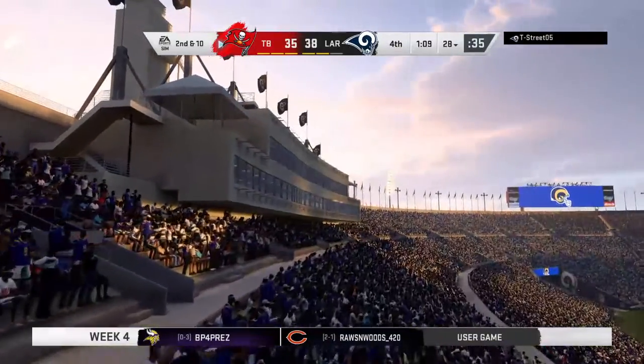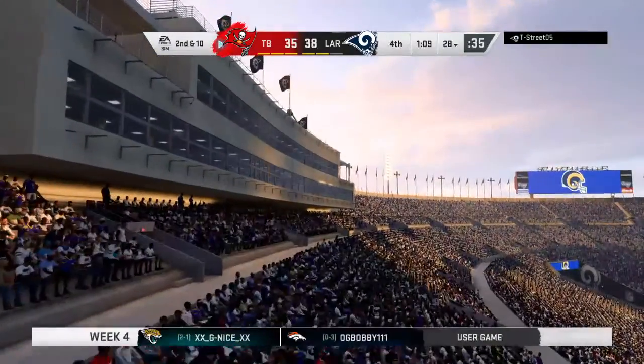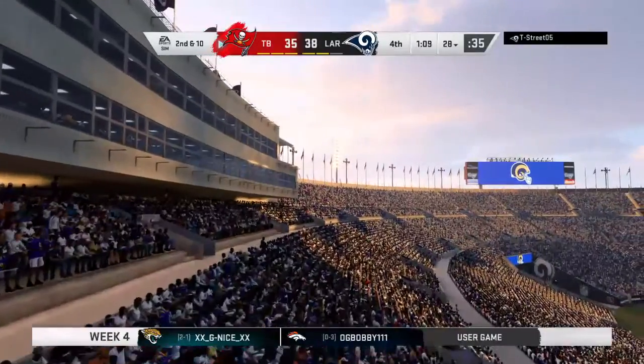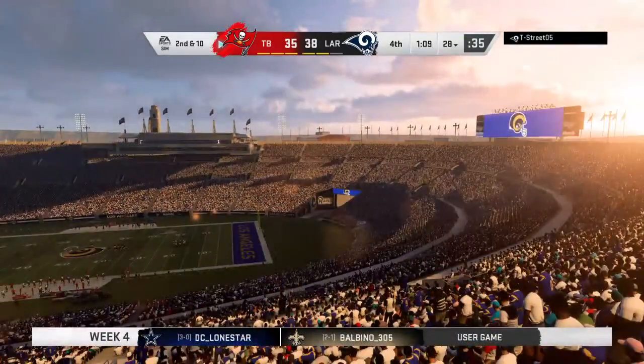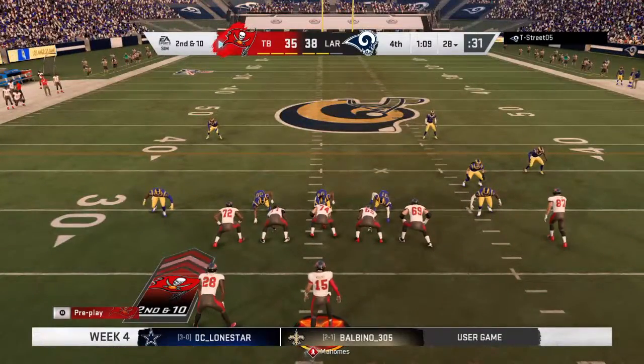They practice it all the time. They know what they want to get done. And in a lot of cases, the great competitors, they love this situation. They think they can go ahead and get it done. They practiced it. We'll see if practice makes perfect. So now they'll come up on 2nd and 10, once again from the 28.